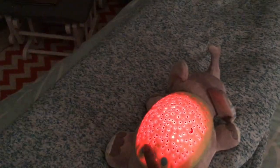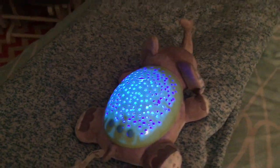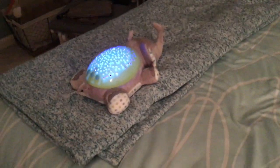This is the Summer Infant Slumber Buddies Nightlight, and my best friend got this for me for my baby shower. And if you are interested in it, I will leave a link down for you guys below. And this is actually the first night that I'm using it, and I can't believe that this is the first night because I absolutely fell in love with it. It works perfect for us at nighttime.